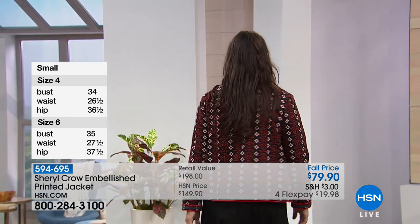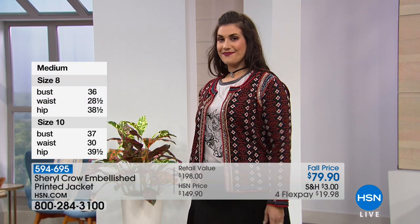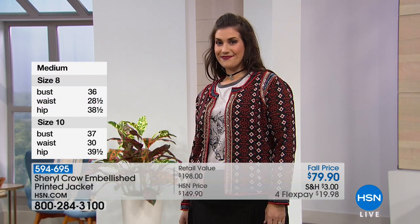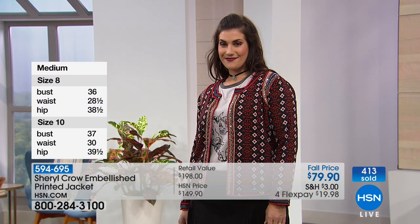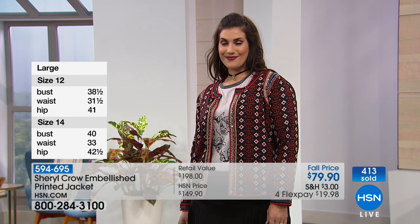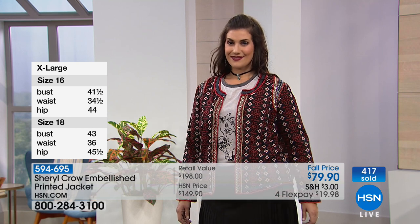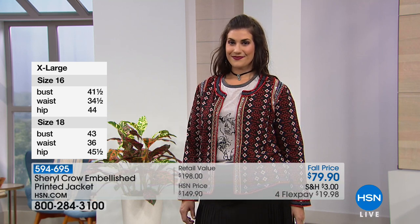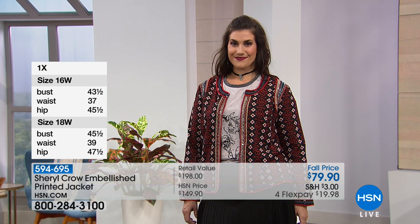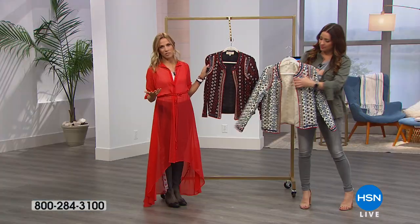When so many of us say the attention to detail that Sheryl puts into all of her pieces is truly second to none, this is a prime example of it, because of all of that beautiful stitching and beading and creativity with the design. But that's what I want to wear. It's not like everything that you've ever seen before. I want to wear stuff that feels like a specialty piece, you know?